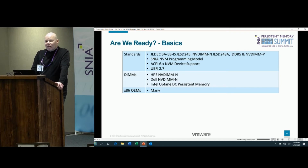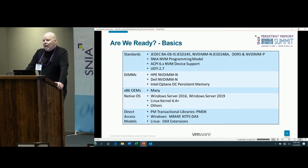We have a number of x86 server vendors, and I'll come back to that in a moment. And really important, we now have, as Andy described and as others, native OS support. We have Windows support, we have Linux kernel support, and there are probably other operating systems that I should mention here. But customers now have a choice of what they can deploy natively and in a virtual machine.